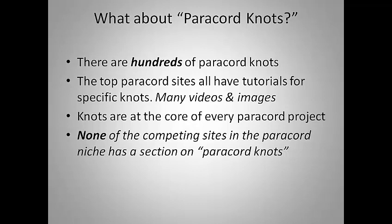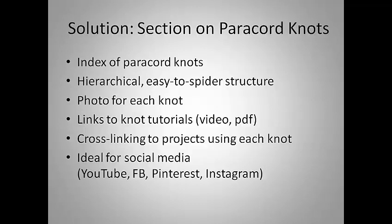Now, if you take a look at the subject of knots, it lends itself to a really good hierarchical structure. It lends itself to being laid out in such a way that Google can spider it easily and can see robust, closely related content that could help establish Dakota Gear as a real authority site on the subject of paracord and use of paracord. You would have an index in probably alphabetical order by the name of the knot.